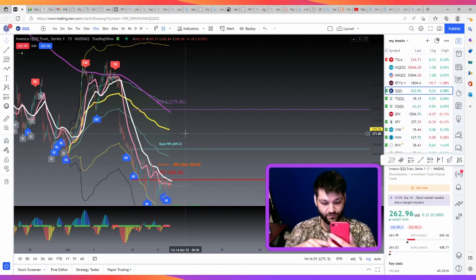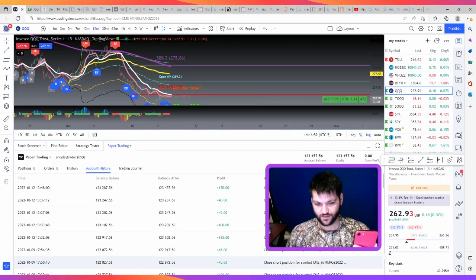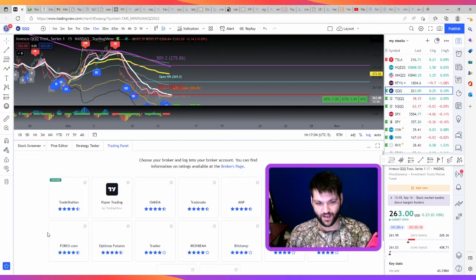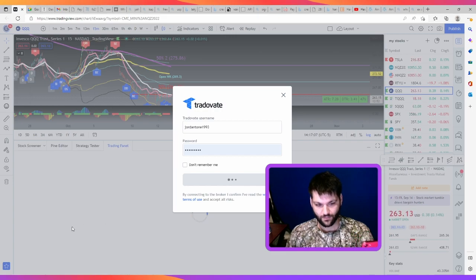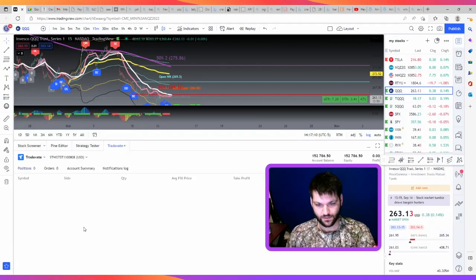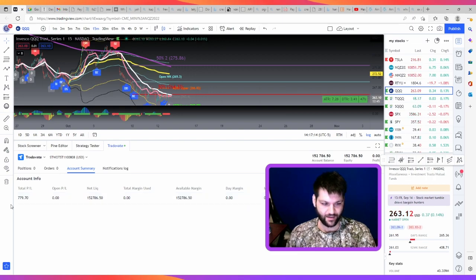I do funded futures accounts, so I do mine through TopStep, right here, topstep.com, which goes through Tradovate. So this was just paper trading because I was done trading on my account for the day. But if you want to look at mine that I was on, I made eight-ish $100 on my account today. So it goes through Tradovate, okay.